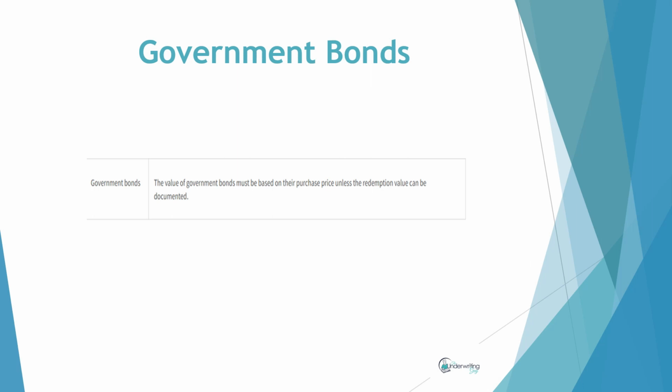I don't think I have ever seen government bonds used for documentation for an asset. But personally, if I see it on one of my files, I would want the government bond to be sold and would want a paper trail of the government bonds if we were using it for closing. The value of the government bonds must be based on their purchase price unless the redemption value can be documented if using government bonds.